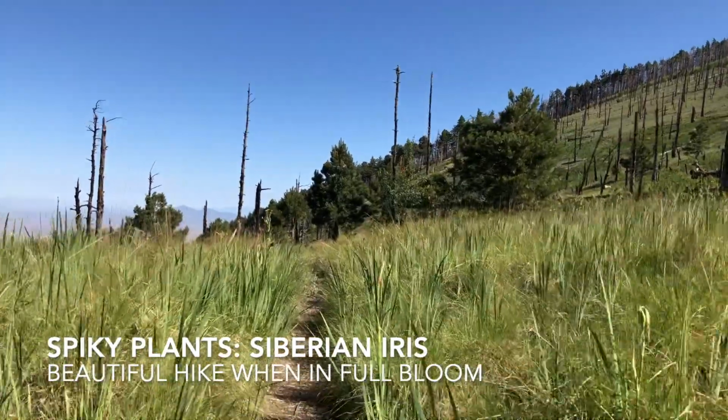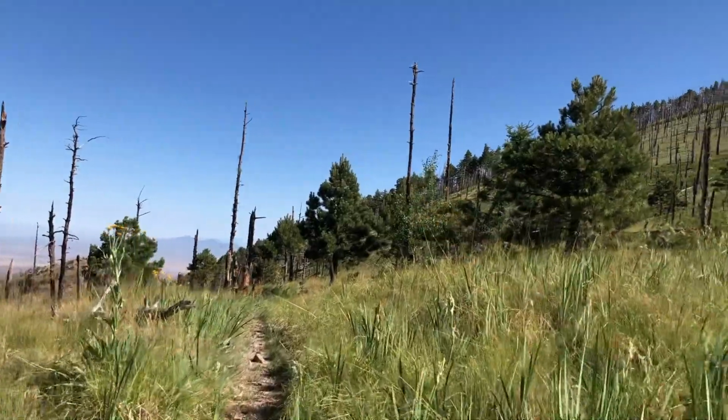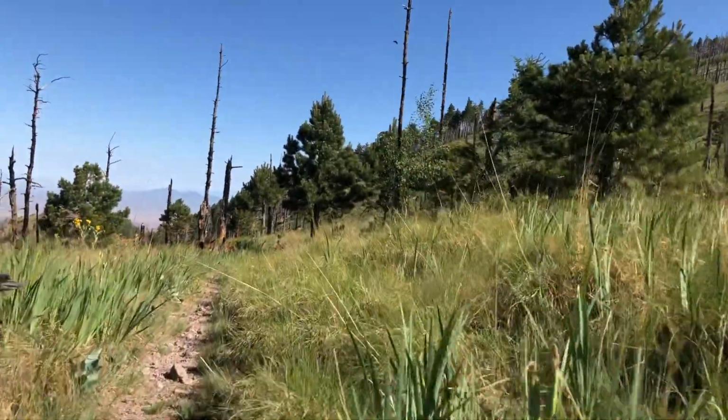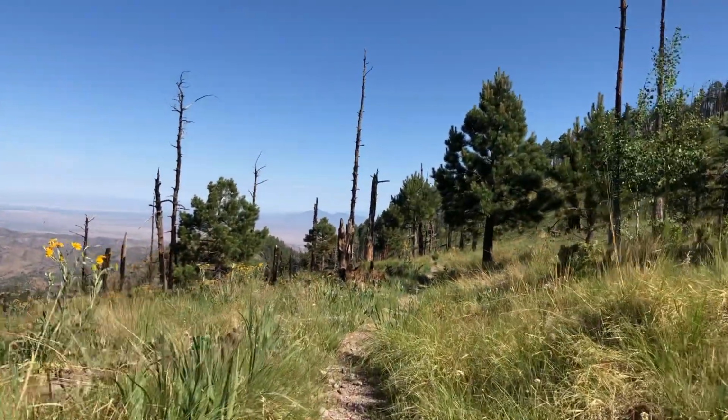Now we're coming up on some smaller pines, probably sprouted right after the fire. They're only about as tall as I am, so maybe 6-7 feet tall, fairly young.